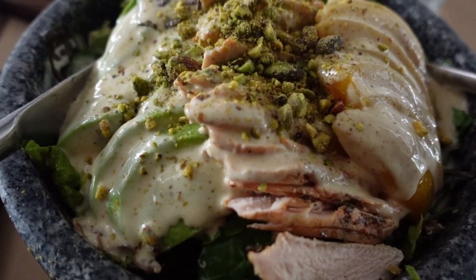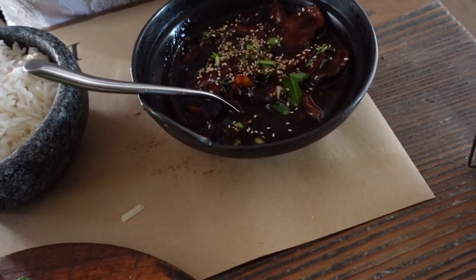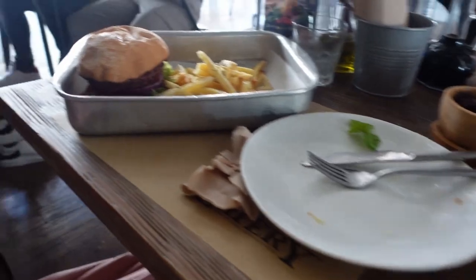Chicken peach salad looks so good. Nusi got chicken tenders. And Amina got a burger.